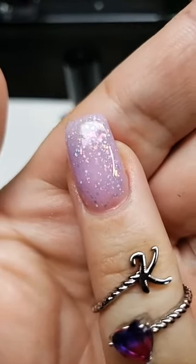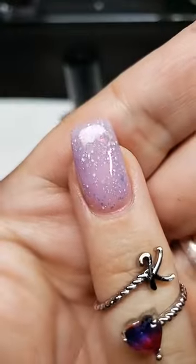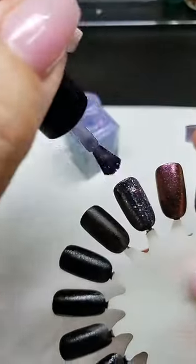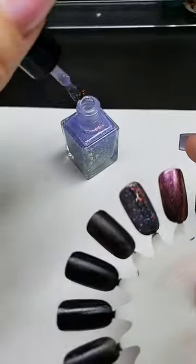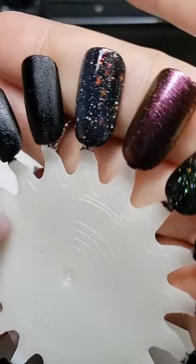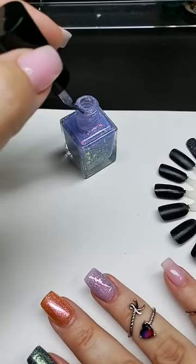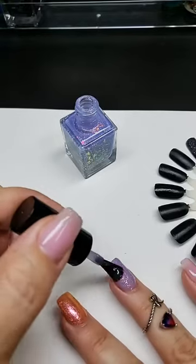One coat. There's a lot of flaky bombs this month. I'm loving it. They are so pretty. I ordered that. It's a gorgeous color. And then we have it over black. And those flakies are so pretty. And I don't think you can ever go wrong when it comes to flakies myself, but they're always so pretty.